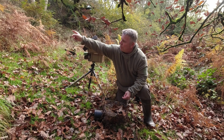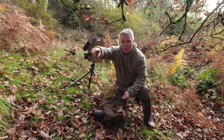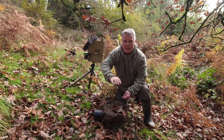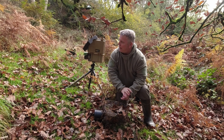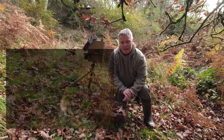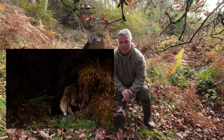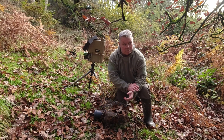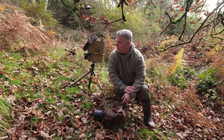There's a small path that the animals use up and down this bank here, and there's a nice bit of bracken, autumn bracken this time of year, and I managed to get the back end of a fox last year, and I think I got the back end of a badger, but I ended up moving the setup after a week to take advantage of the autumn colours a bit more.